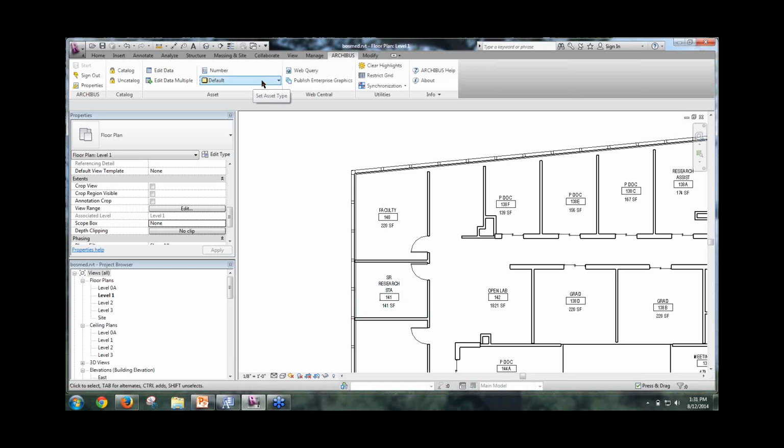So the next one I'll take a look at is the synchronization. So in order to invoke the synchronization and for it to present the mappings for what you'd like to see, we'll set the asset type in this drop-down list. So if we were mapping equipment, what parameters we want to map to ARCHIBUS, we would select equipment. For this example, I'll show rooms. And then under the synchronization drop-down, we can say map database fields.